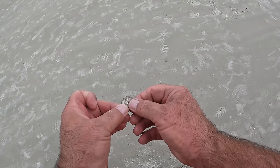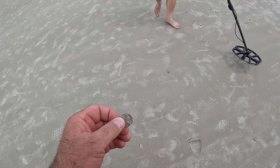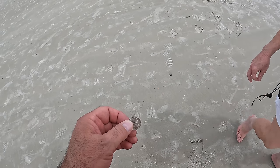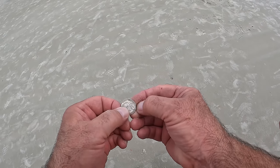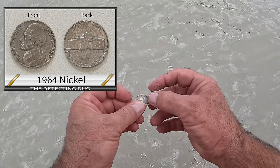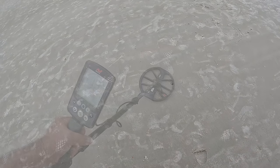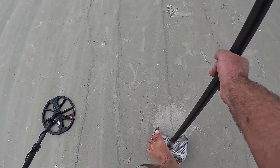That'd be a nickel. Nickel. Well, good. I'm glad since I had you come over and dig it up. I'm glad it was worth it. It'd be a 64. Oh, wow. It's probably the oldest nickel we've found in a while. Things old. Well, 1819 right here.